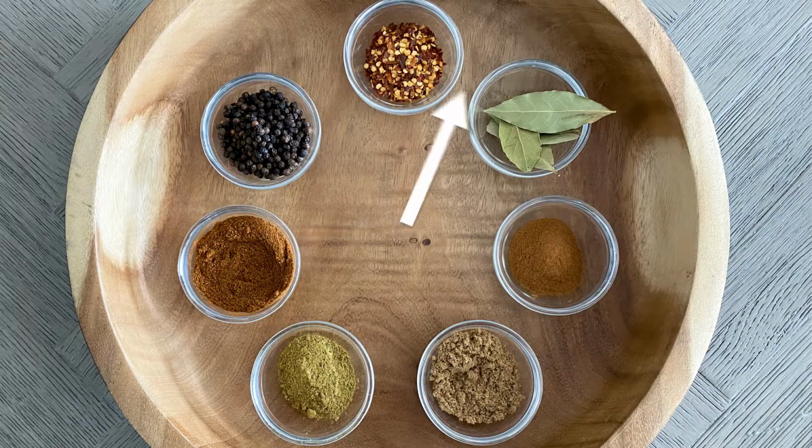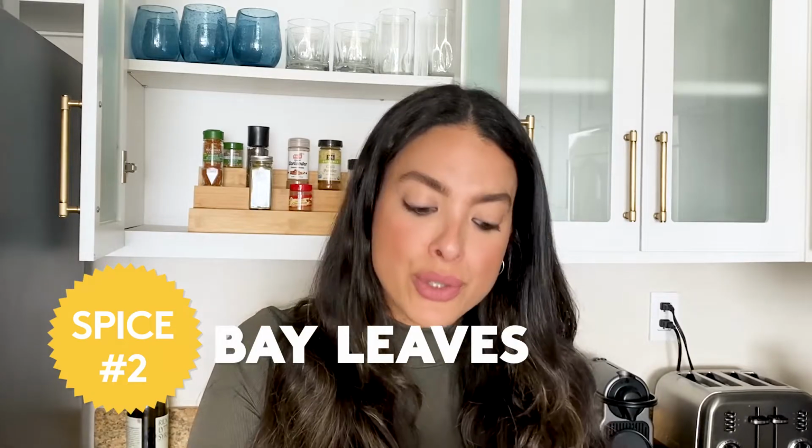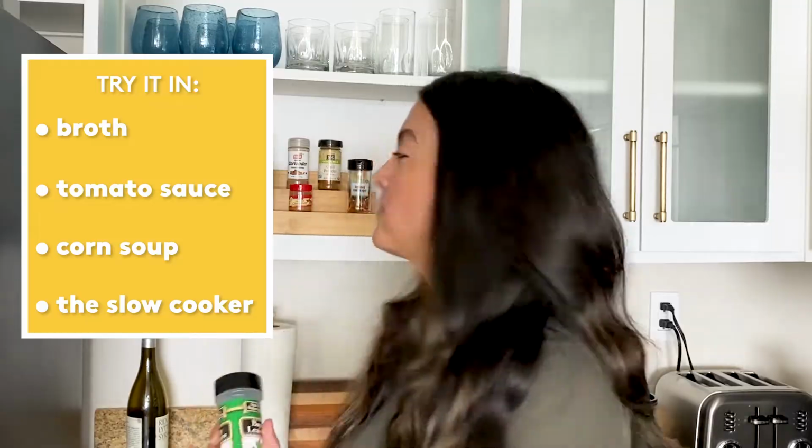Okay, next is bay leaves. They're just wonderful. You put them in broth, put them in soups, put them in sauces, fish them out right before you go to serve it so no one gets an overwhelming leaf in their food. But bay leaves just add this other depth of flavor that I adore.